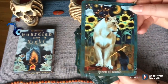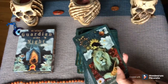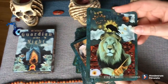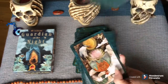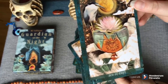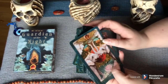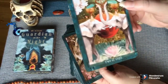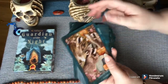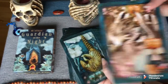Queen of Wands. Ah, the crown. Nice. King of Wands, same crown. Ace of Cups. That's a gorgeous lotus. I think that's lotus. Two of Cups. More lotus. Three of Cups. So cute. I love her artwork.